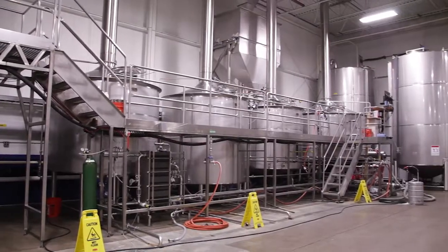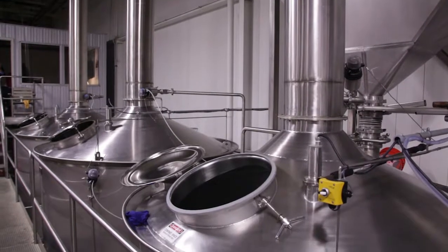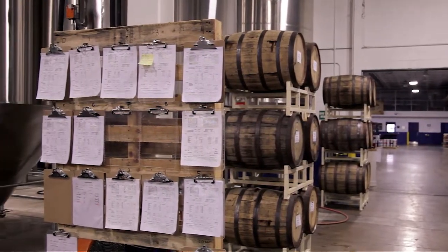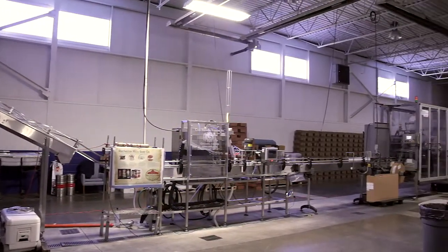At the facility, they are brewing and canning on demand, which allows them to be highly flexible and efficient. They are capable of filling 5 days a week, but commonly run 2 to 4 times per week. Inside the facility is the filling and canning line, which is run by 3 employees.